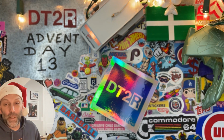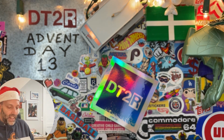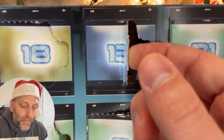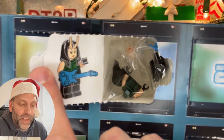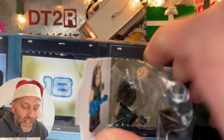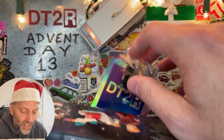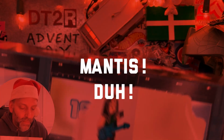Oh, I still can't get to the packs because we didn't do the Advent calendar yet. So you'll have to wait one second later. Day 13, we're up on the top row. What did we get today? We got, I forget who that person's name is. I really need to watch the special. Before this Advent series is over, I'll make sure to watch the video, but I'll put the name up there. But she's got a guitar, which is pretty sweet.